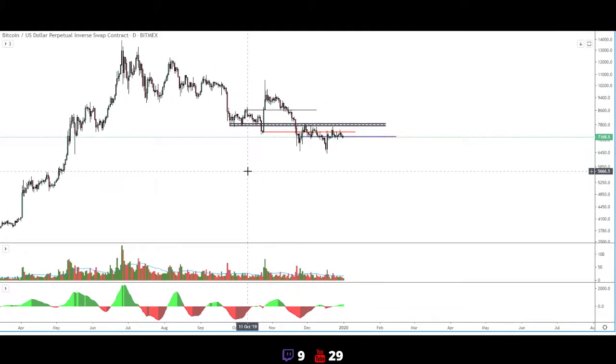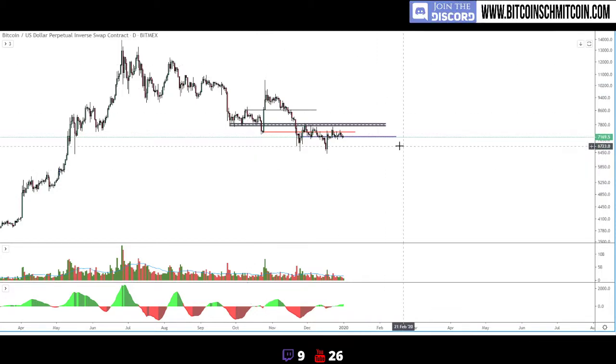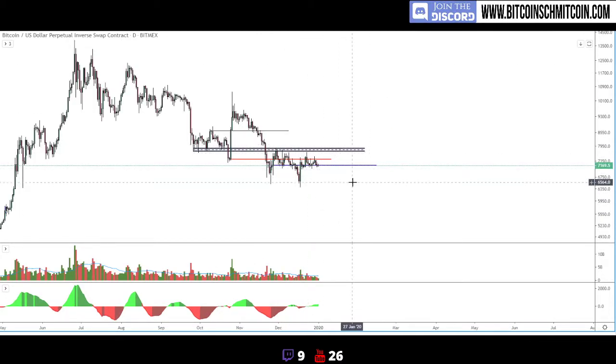I'm currently in the camp where I don't really care either way it goes. I see a strong case for it to push up, and I see a strong case for it to push down. Right now we're on the teetering side. If we push out a low and it doesn't rally, that to me says it's going to 5K for sure. If we push out a low and it doesn't hold, and it sees a little bit of a buying effort take place, I think it's going to 8K for sure, 8,500 for sure. So it's a high percentage move either way.